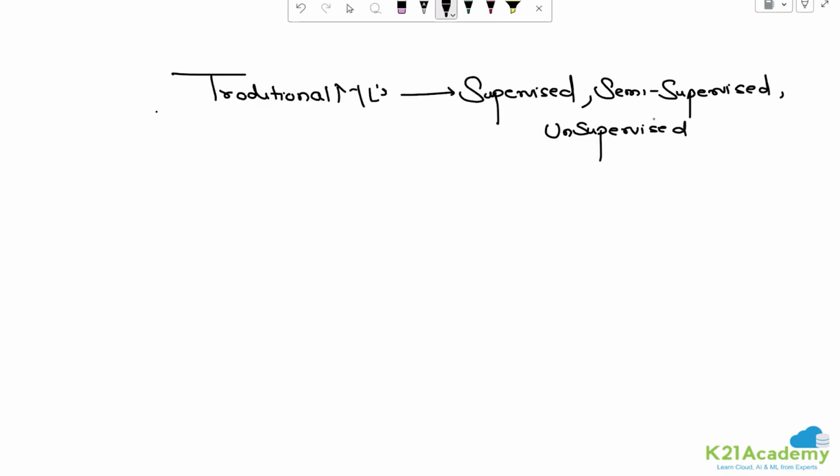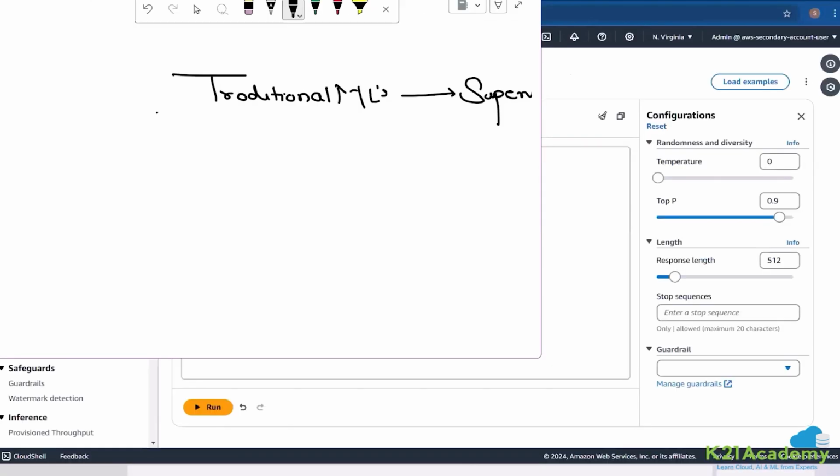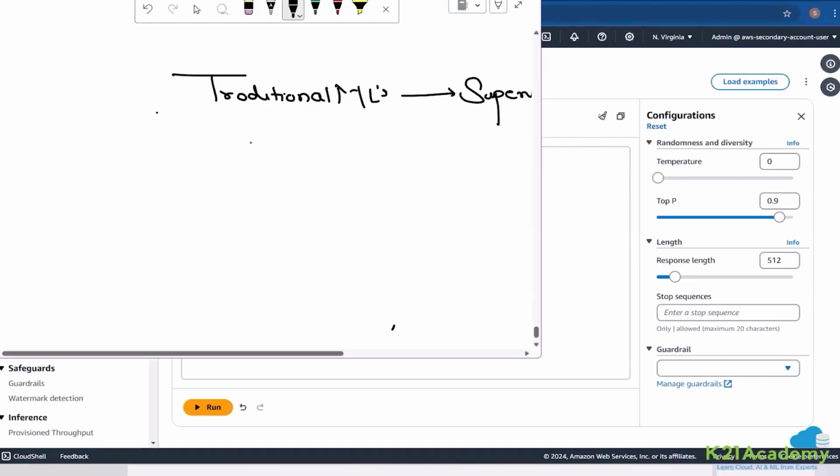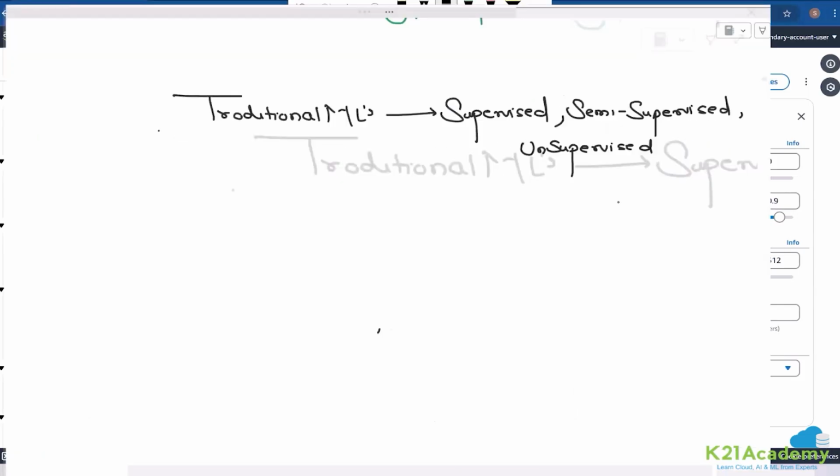Now, what is the basic difference? I'll just give you an idea. Supervised is where your data contains not the raw data, but rather it is labeled data, so that your machine learning model could know exactly what's inside that particular data.